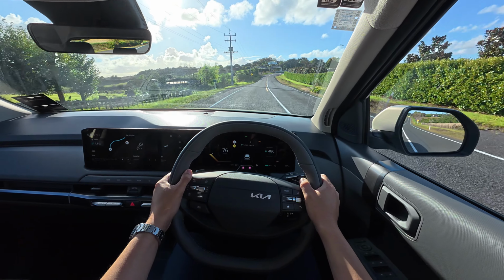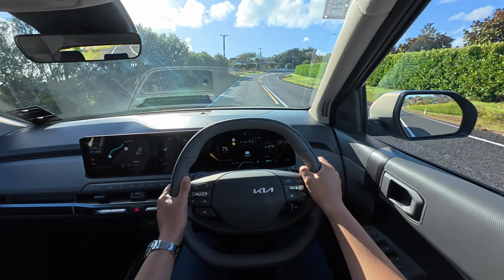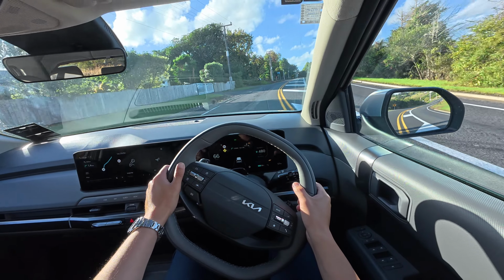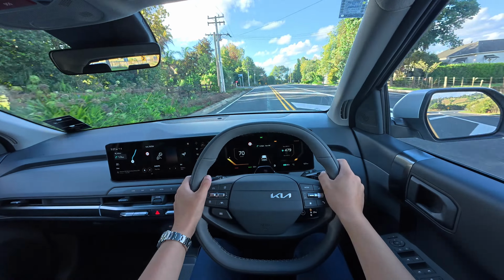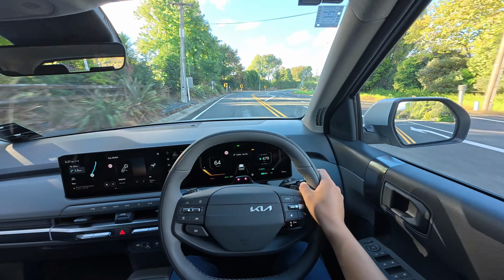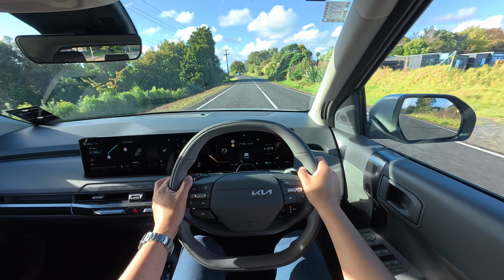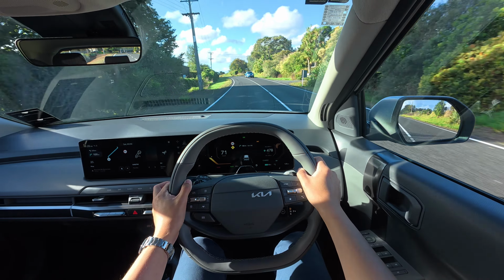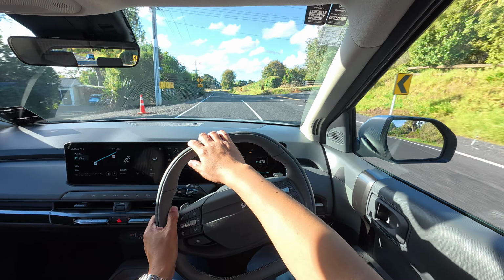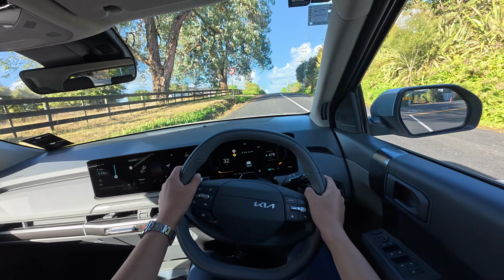All the EV3 in the New Zealand market is going to be single motor front wheel drive, 150 kilowatts of power, 283 Newton meters of torque. It's not a big number compared to other EVs on the market, but it's also not small compared to any ICE vehicles you've driven. In comparison, the previous Kia Niro was getting about 125 kilowatts of power, which is still relatively good for its size, and the acceleration is still more than enough for what the vehicle offers.